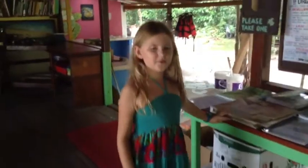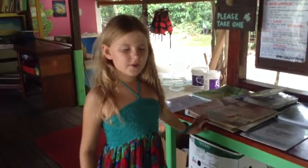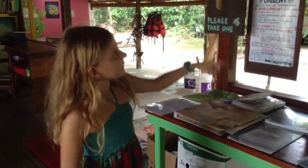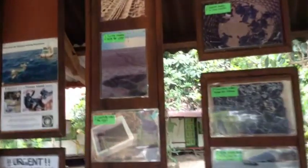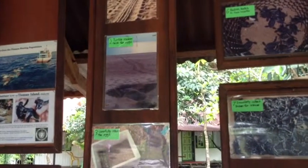Working at the Juara Turtle Project, every morning we try and find turtle tracks. And then there's one track. It means that the turtle's still nesting. And there's two. It means that the turtle has gone back.